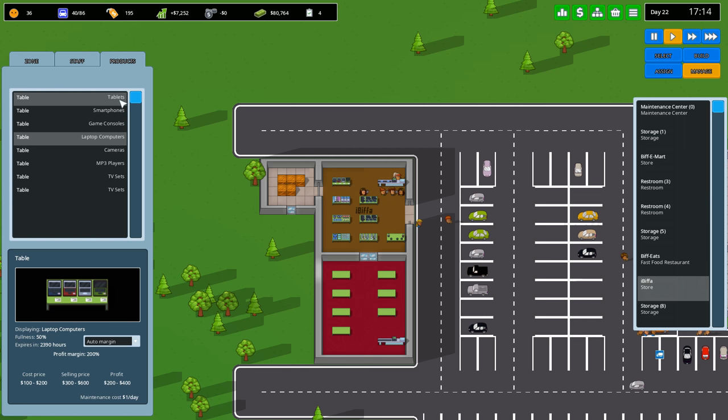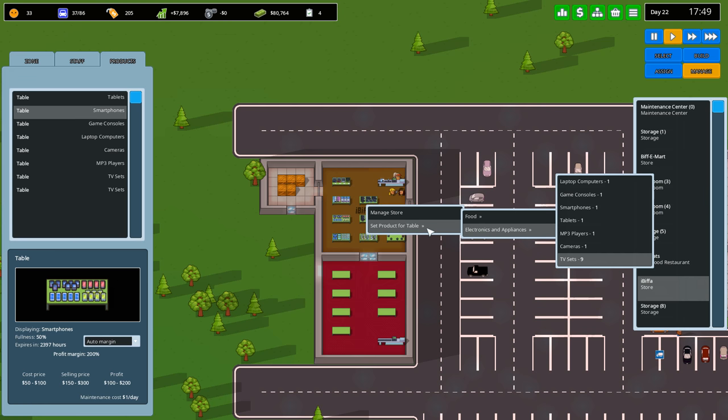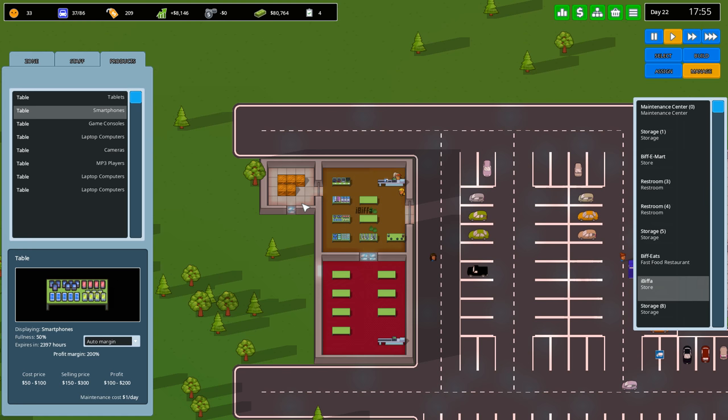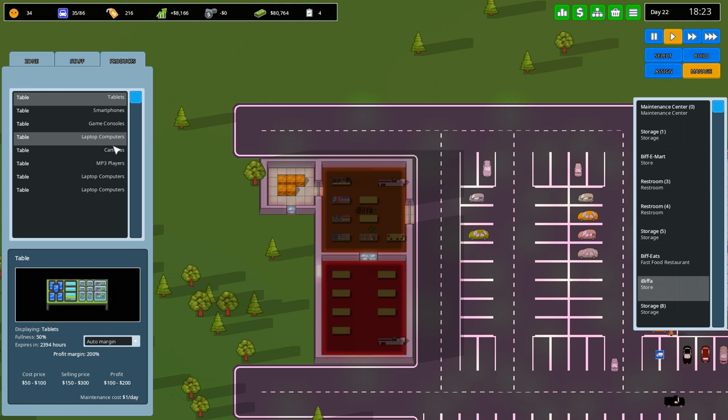Oh, we can actually tell. Right. Fullness 50%. Cost price. Profit. So it doesn't actually give us a figure. The things that give us the most profit are actually laptop computers, so I'm going to fill these with laptop computers. And that one there won't change until my guy comes back in again. That's going to stock these two shops. Profit margin 160%. Oh, 200% MP3 players. I was actually looking at the amount here, but 200%, 200, 160, so it actually looks like game consoles, smartphones, tablets, MP3 players are better. But anyway, we're going to have laptops on there.